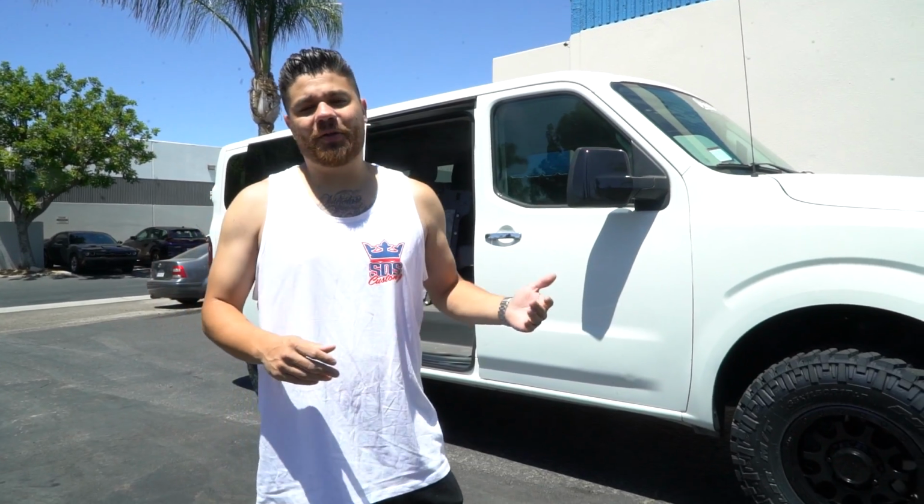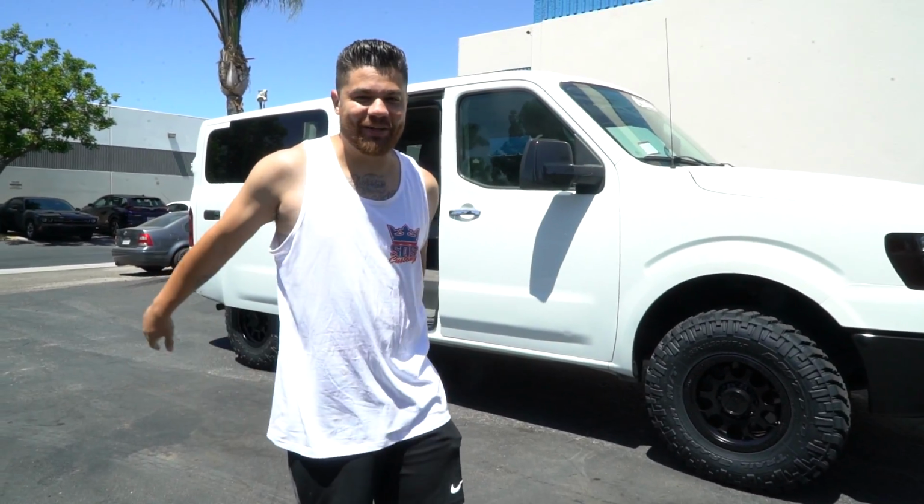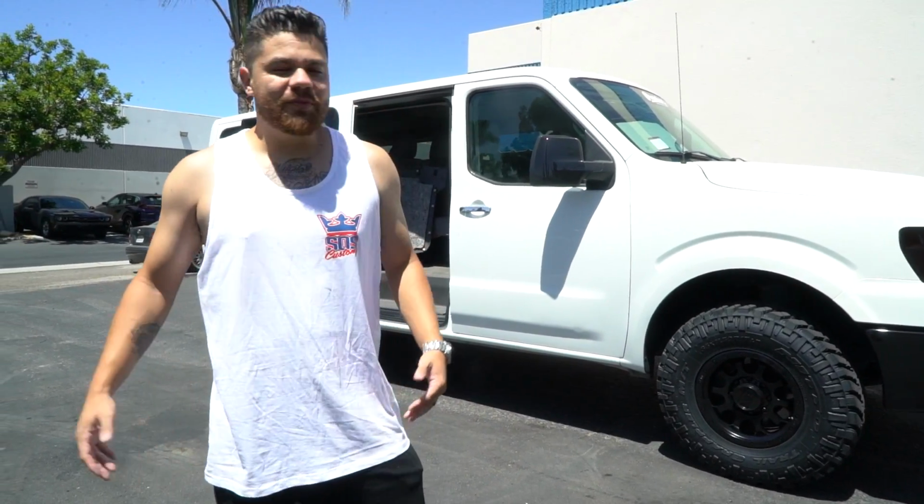So all in all, this thing came out super sick. I think it's one of the coolest vans in my opinion. Riding on 35-inch tires, they're literally bigger than my truck's tires. Over there, I'm on 33s, and on the van, I got the real beef. I got the 35s. So super hyped on it. This build is just beginning.